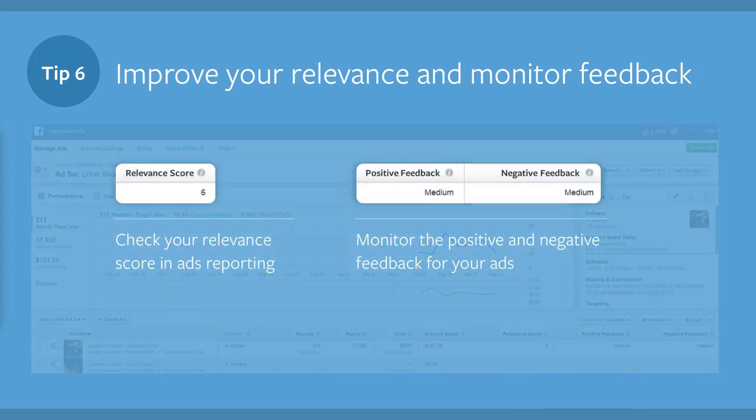As part of your ad's relevance score, we're evaluating each ad for positive feedback, like clicks, likes, and shares, and negative feedback, like people hiding or reporting your ad.